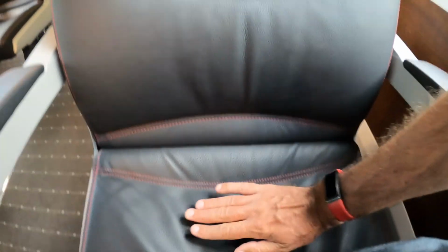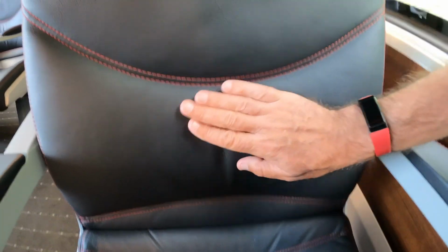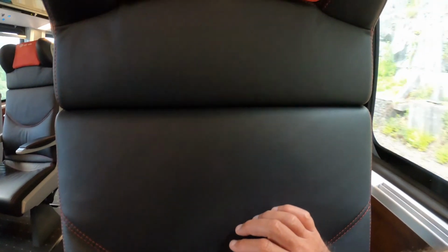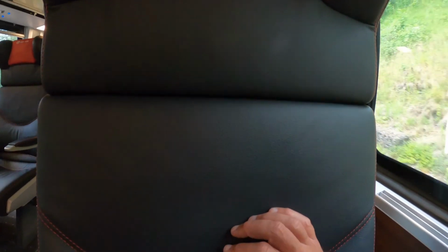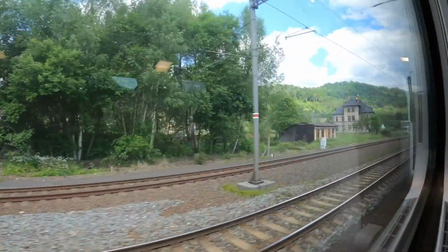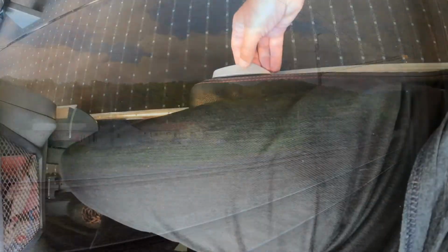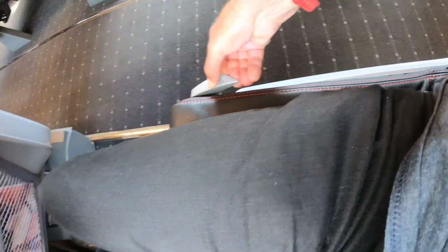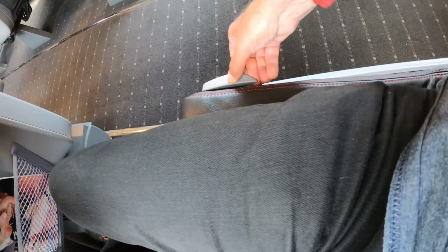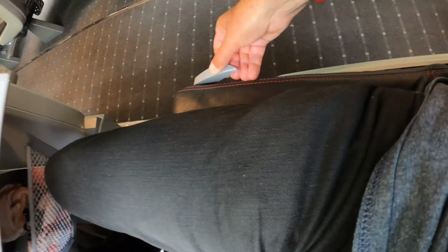But here's the bad boy, and here's what really makes the difference. Massive lumbar support. This really is the most comfortable seat I've ever travelled in. Topping off the first class seat package, the seat comes with multi-position recline. I counted 4 or 5 different positions for the recline, so you can get it just as you like it.